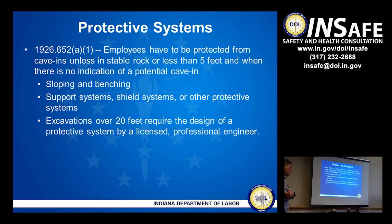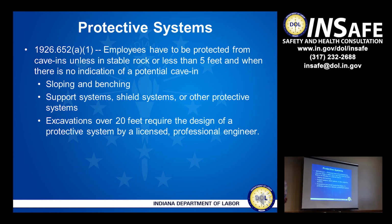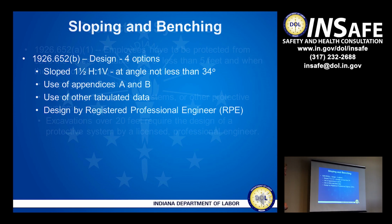Some of the different types of protective systems, we'll talk about them. You have sloping and benching. You have support systems, shields, trench shields, or you can have a registered professional engineer design your protective system. Anything greater than a 20-foot depth, 20 feet or over, has to be designed by a licensed professional engineer.